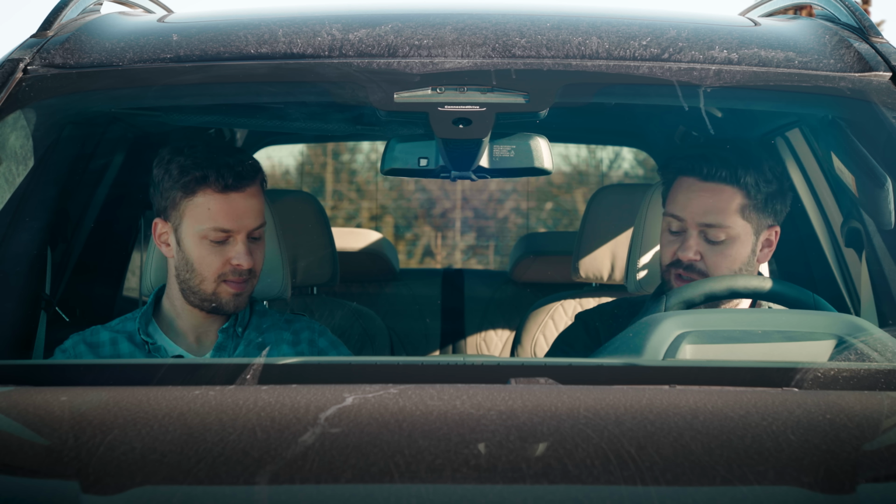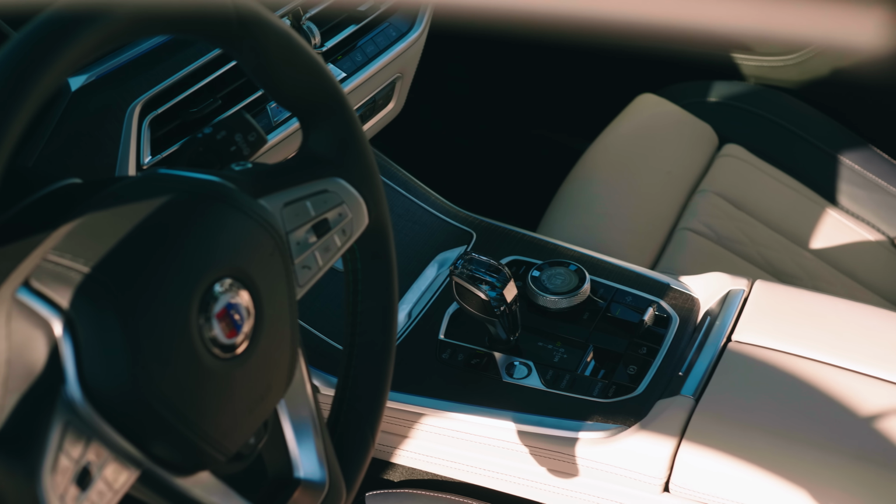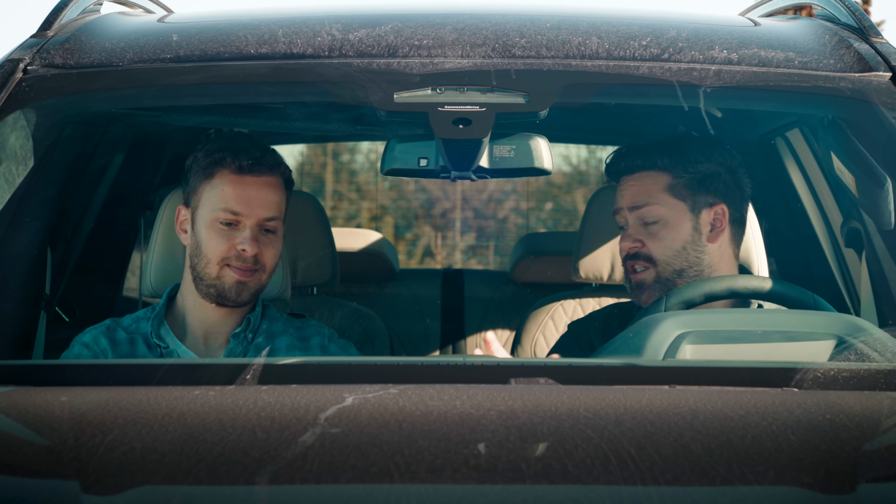Yeah. The rest of this wood is nice. It's very clean in here. Very nicely done. Very solid. BMW knows how to build interiors right now. And they've gone with the open.